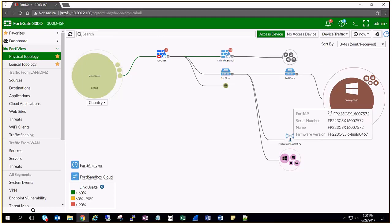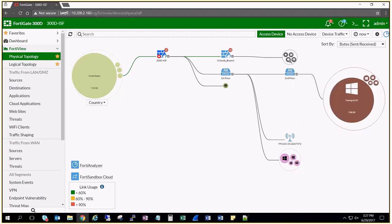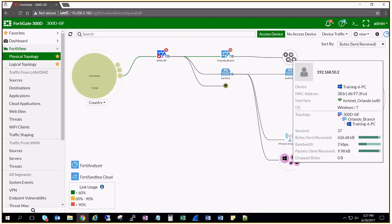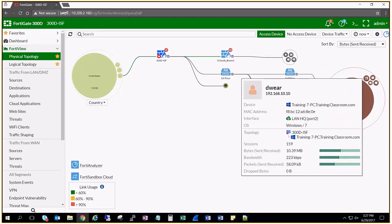And from here, you can see we've got a bunch of different devices that are connected, right? So any one of these, you can see here's probably a guest network, since it's on the 100 network. I know that much. And by mousing over these, you can get some visibility as to what these devices are right away. In this case, this is an internal device, so you can see it's got my username. You can see the device name, what interface it's connected to, OS, as well as some information about it.